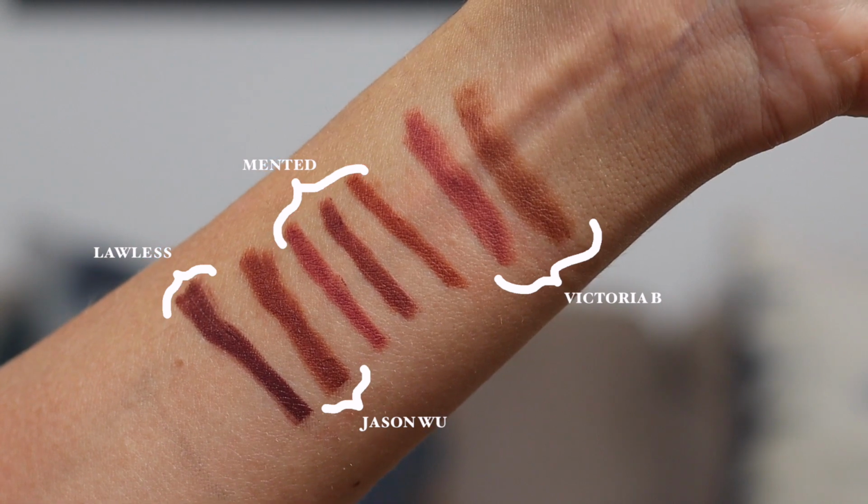In terms of shade range and my personal preference, I would probably go for the Victoria Beckham or the Mented, just because the shade range on those is exactly what I'm looking for in a lip liner, because they have shades that will definitely replace these ones here for me. I won't be missing these. These just do what I need them to do, and I really, really like that. And those are all the lip liners that I want to talk about today.